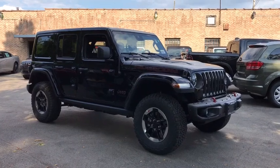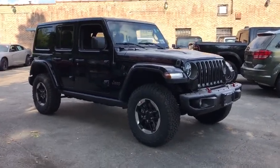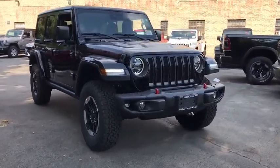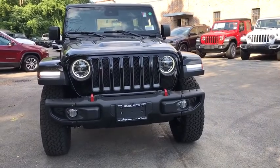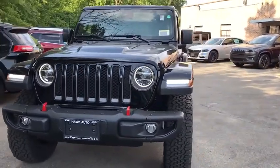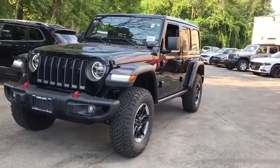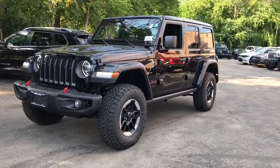Make a great choice today with the 2019 Jeep Wrangler Unlimited. The Jeep Wrangler Unlimited is an on and off road capable vehicle that was made for you to enjoy. Stylish, rugged, and comfortable are all traits of the Wrangler that let you decide where you want to go and how you want to get there. Here are some of this vehicle's great options.